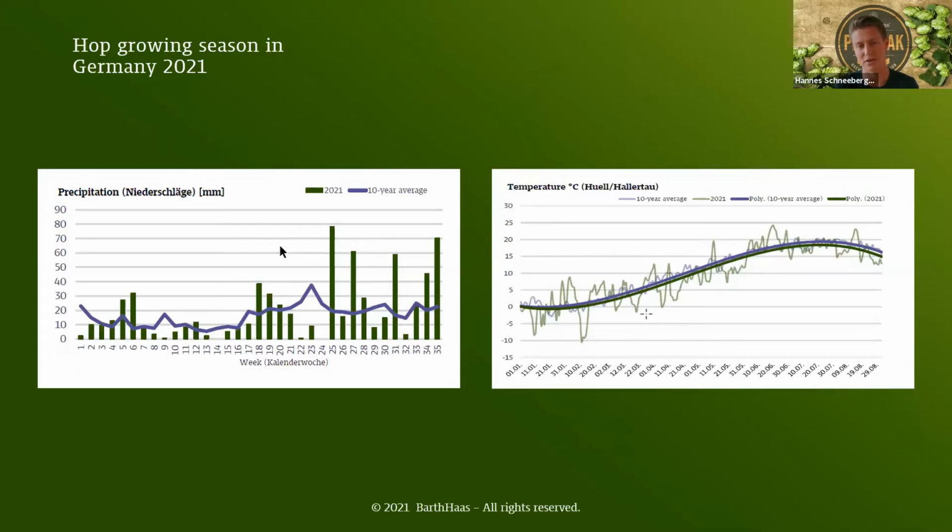But this year, especially combined with the cold weather, we could already see the hop plants lagging behind in their growth in early June by 7 to 10 days. So this was really a little bit concerning for the industry, and we didn't know what to expect from the upcoming crop. It was just a little bit more conservative regarding the hops of 2021.